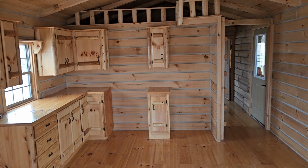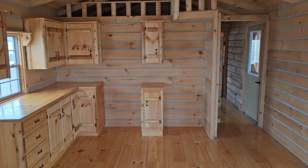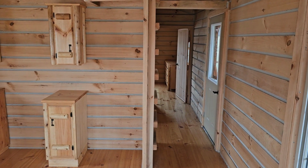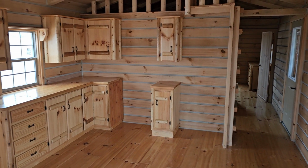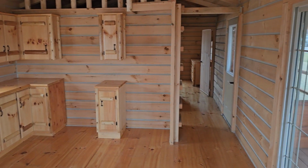So once again, as of right now, this particular cabin, the El Chapo, 1 bed, 1 bath is $69,000. So if you wanted to do the layaway, you would just go to our website, AmishBuiltCabins.com, click on the layaway tab. And so for $6,900 down, you can lock in your pricing for the next 36 months, same as cash, interest-free.